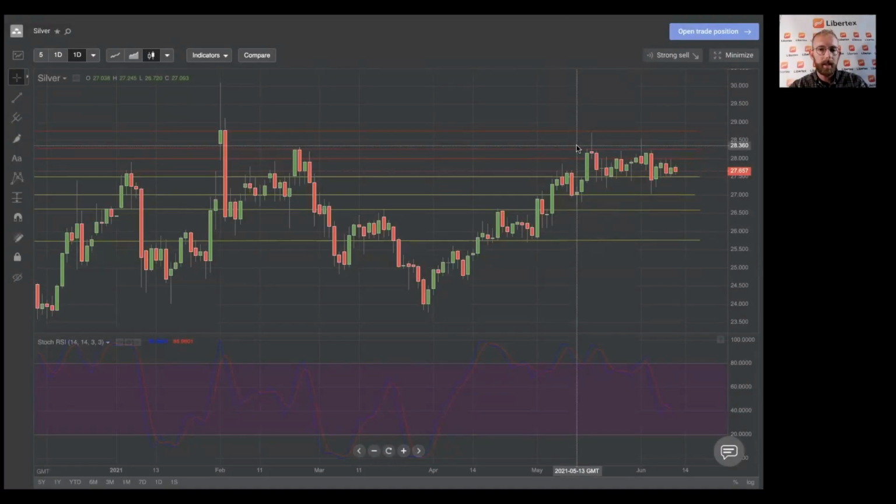Alright, we are now in the Libertex terminal looking at the silver price action for the past 6 months, and while silver has been a relatively sleepy trade going deeper into 2021, it has really made some astounding progress and gains since dipping below $24 an ounce at the end of March and into April, breaking the $28 an ounce resistance before pulling back slightly to where we are now in June.